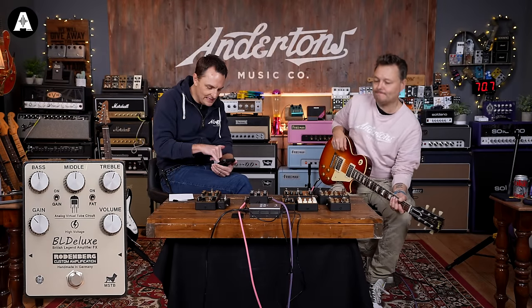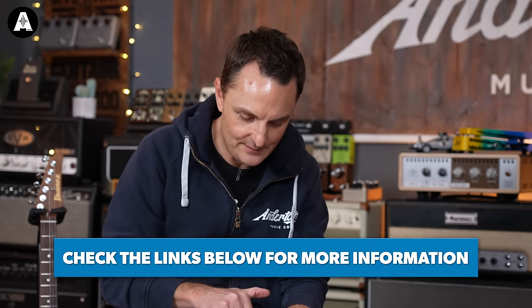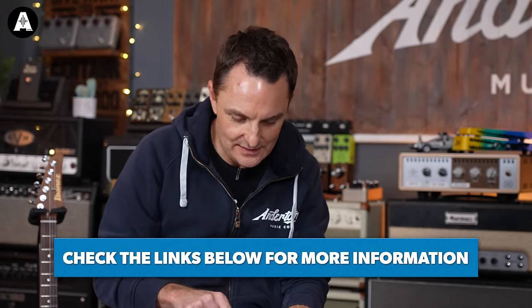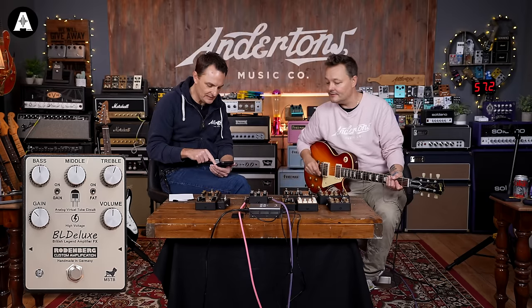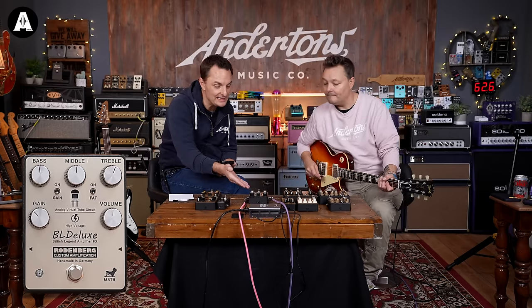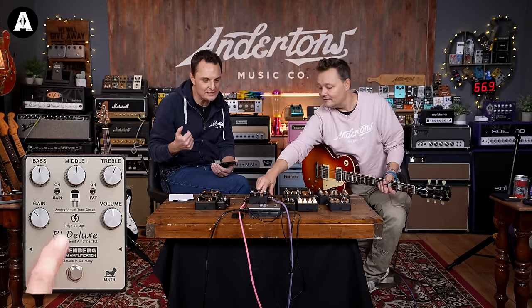So what are we going to tell you about the BL Deluxe? It looks like a more vintage version of a Marshall kind of amp, but they're not claiming, there's nothing on their website to suggest which Marshall it is. It just says it's the interpretation of the British rock sound. British legend amplifier effects, it says on there. Unless, of course, it's the Jubilee, maybe that's a bit more silvery. Yeah, that's what I thought. It could be a silver.